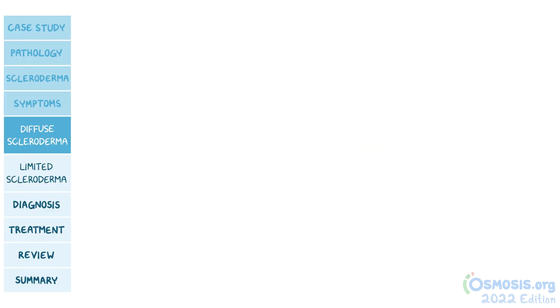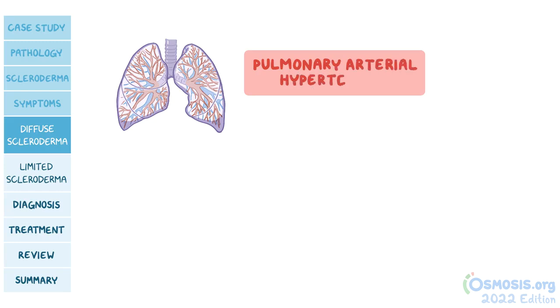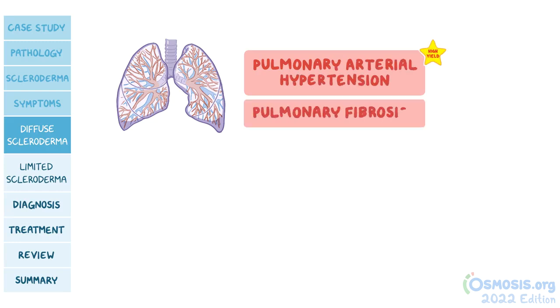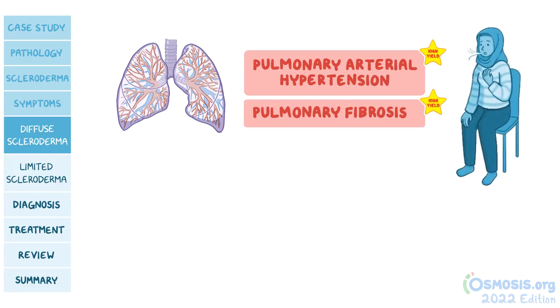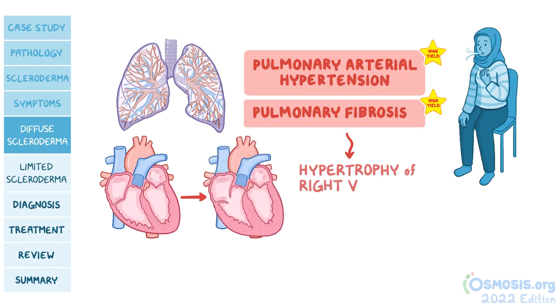The next high-yield fact to remember is that lungs are commonly involved. Small blood vessels can be damaged and cause pulmonary arterial hypertension and pulmonary fibrosis, which can be seen as restricted inhalation and coughing. Lung damage can lead to hypertrophy of the heart's right ventricle and then heart failure.